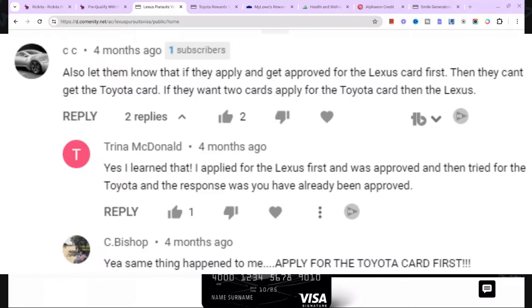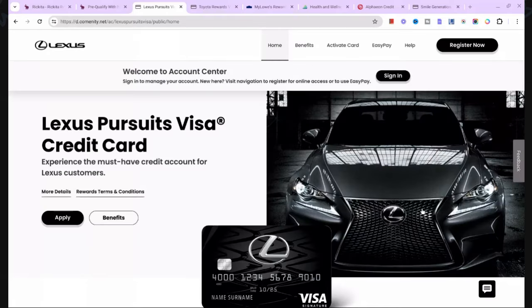So you have to apply for Toyota first and then apply for the Lexus, because you can get both. You cannot apply for the Lexus first. So apply for Toyota first, and then you guys can apply for the Lexus so that you can get both of those credit cards. Because people got nice approvals. That's really good, the people that commented on those. So thank you all, whoever commented on that one, for sure, because it's helping all of us out now.